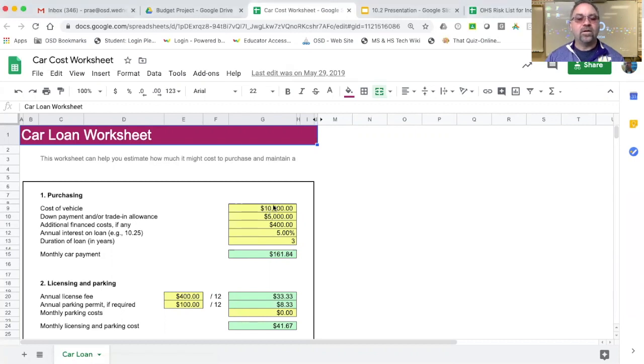So for instance, if I decided that I wanted to buy a car that costs $10,000, that's a good car, probably a used car. But maybe, with your job, you decide, I'd like to buy a brand new car so that I know I have warranty and all that stuff on it. So maybe you have to spend a little bit more, like say $25,000 for a new car.